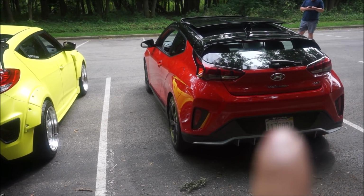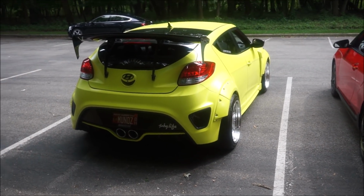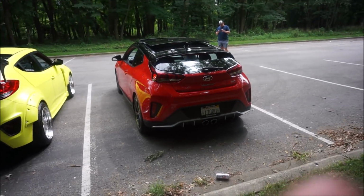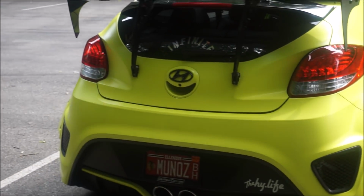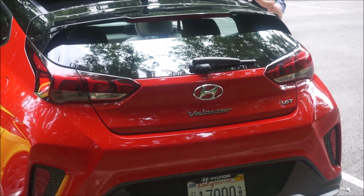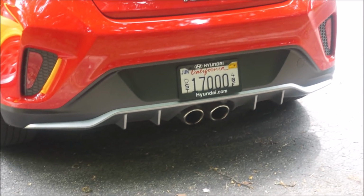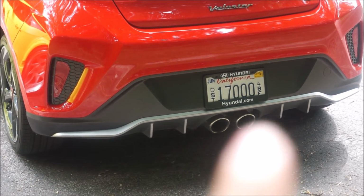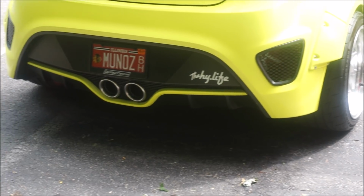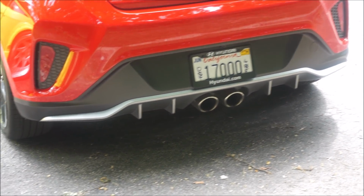The hatch is actually around the same size as the old hatch. I took the wing off, and basically they looked almost the same. The new generation doesn't have the input part to pop the trunk. It's now on the back wiper. The diffuser is different. It's now all the way on the bottom, and it's straight across, as opposed to going, I focused on my finger there, as opposed to going straight down and then back up. No more fake exhaust bezels. We now have real exhaust tips.